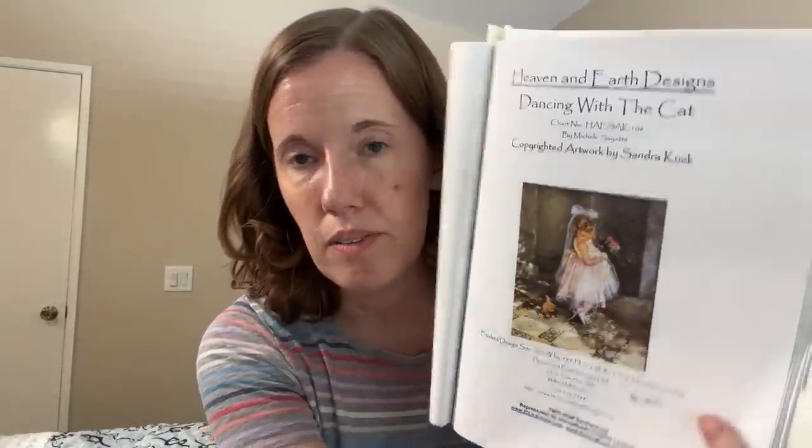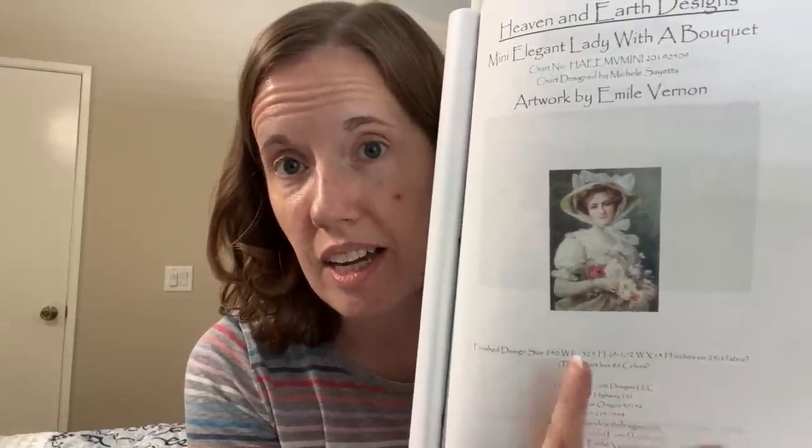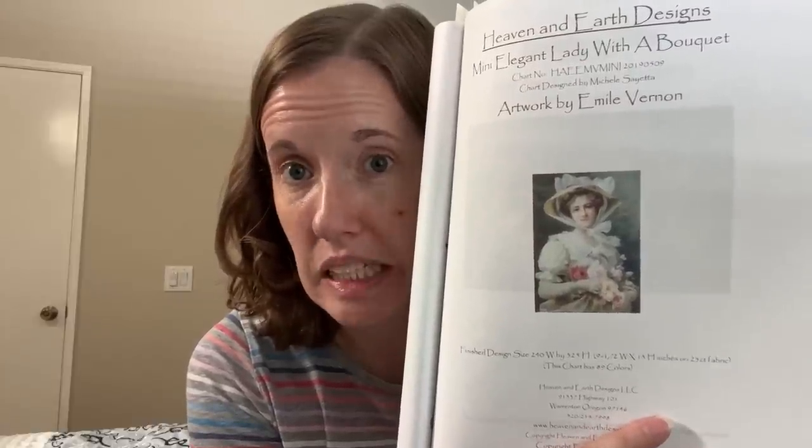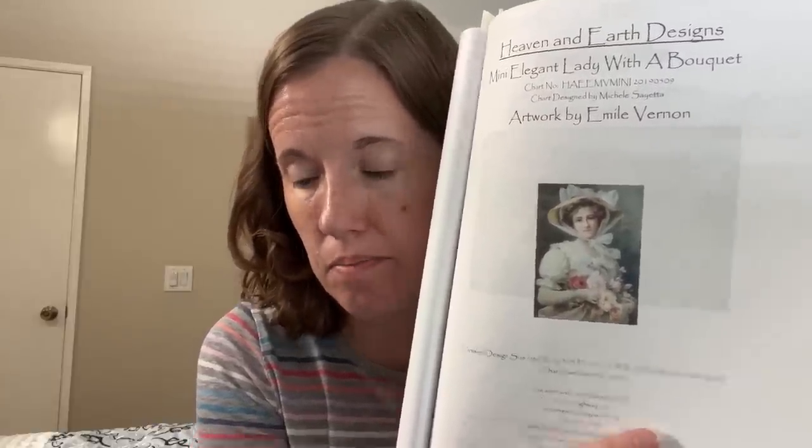Elegant Lady with a Bouquet is the next one. This is the one I'm thinking of doing with no background that I haven't started yet. Here's Mini Elegant Lady with a Bouquet. I thought this was really pretty and I think I'm a sucker for Emil Vernon's artwork because I have at least three of his things already started in here. This is the first one alphabetically. Not the first one I've started, but I do enjoy this one. It's the mini, so I like that things are coming together pretty quickly here.